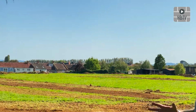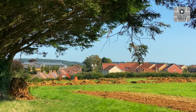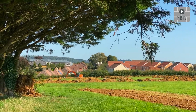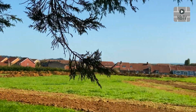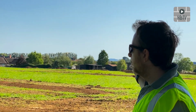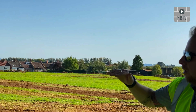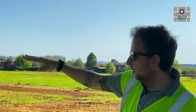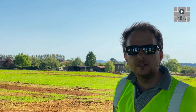Perhaps why this wasn't picked up by other developers, or perhaps looked at and cast aside, is that you won't see it here, but I don't know if you can see the digger that's just across there in the distance, that is roughly where the new road will be coming in. Now the topography of this site in comparison to the existing infrastructure in the village, the road that bounds the site runs along that boundary edge. And in terms of a drop from where we are at the field edge to where we are in the road is about 9 meters.